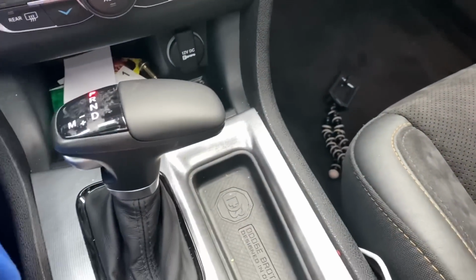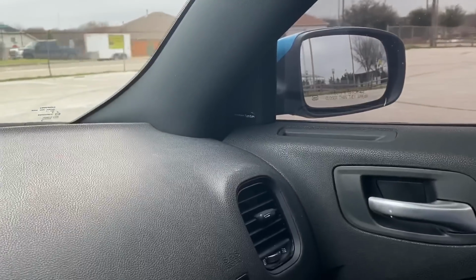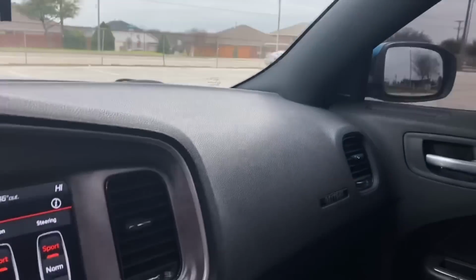You know what I'm saying? But this car is overall nice, man. I love this car. I also have a Harman Kardon sound system. Y'all can see right there, Harman Kardon, which sounds amazing. I'm not lying to you. Sounds amazing.